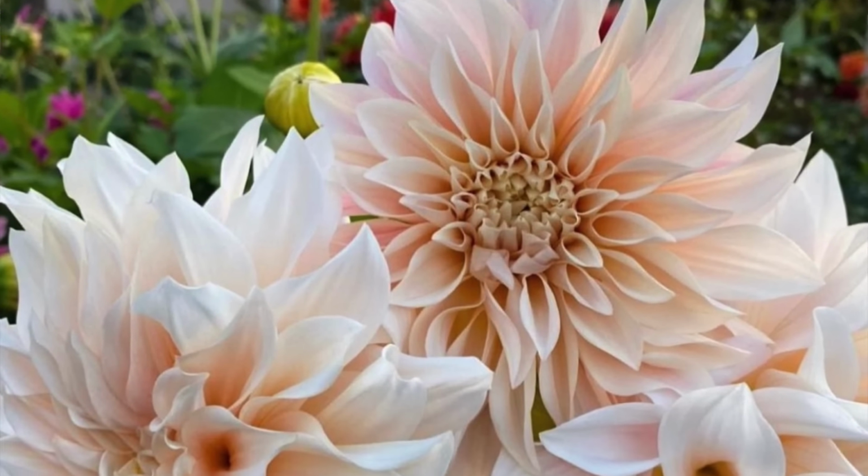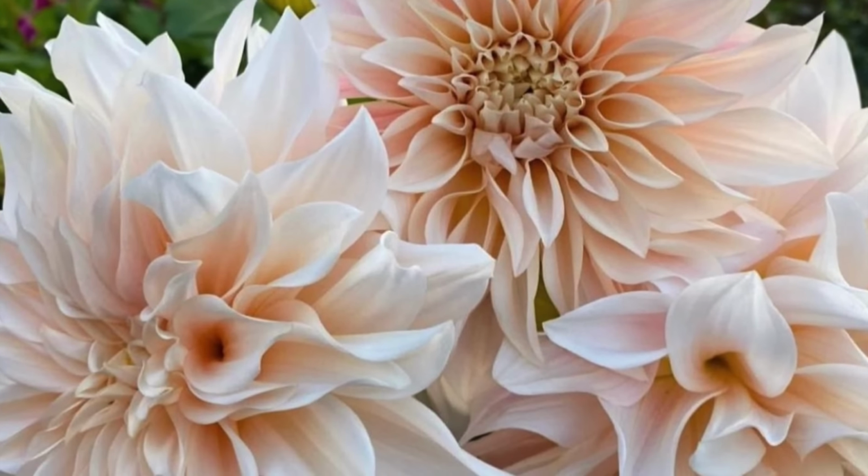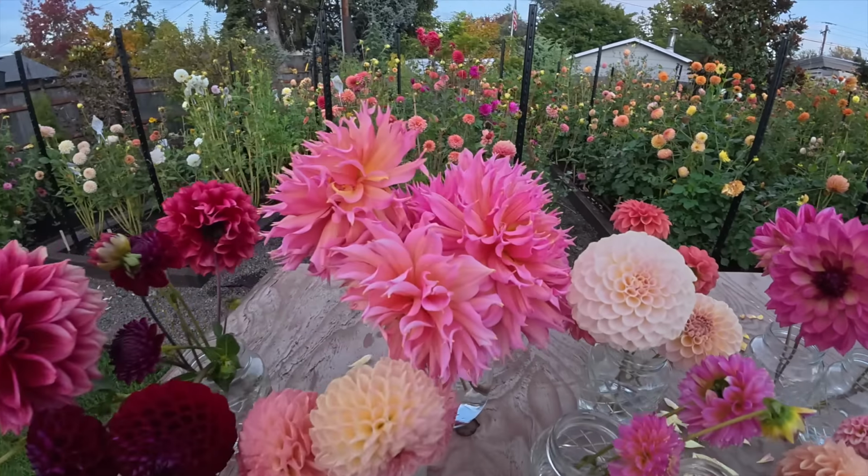So if you don't know Cafe Olay, I'll pop up a picture. She is a stunner. She is one that I hope you all have in your garden already. And she is not very difficult to find either. She's very readily available through many, many growers.